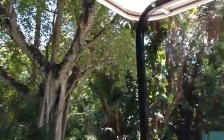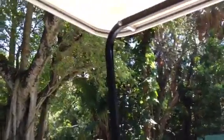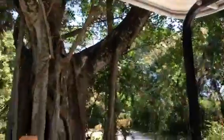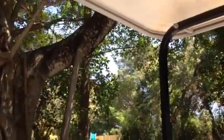Epiphyte, like the orchids. Right. That means it's just living on, not killing. It doesn't hurt the tree, but it'll get so big that it'll cut the light off and cut it and kill it that way.